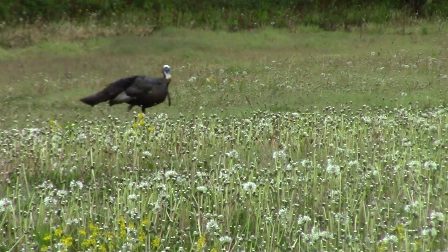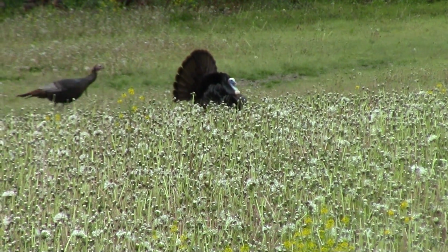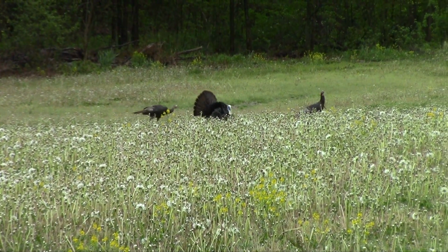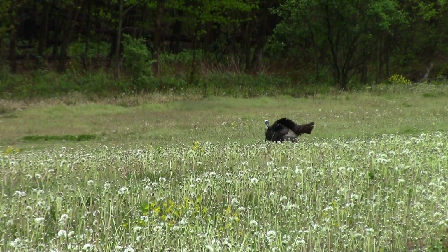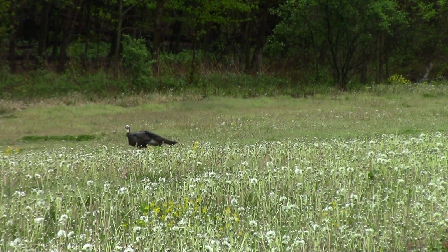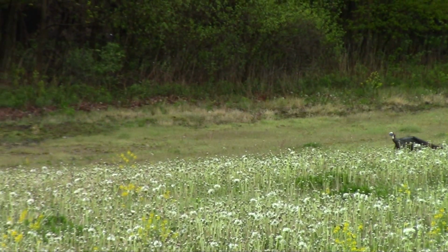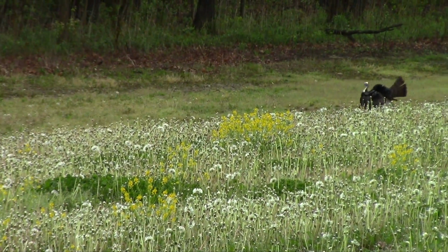We were afraid he was going to follow the hens going away from us, so we started calling to him as he followed to try to get him to come back. He couldn't see the decoys because he was at the bottom of a ridge, but he finally turned and headed back towards the hens that were closer to us.